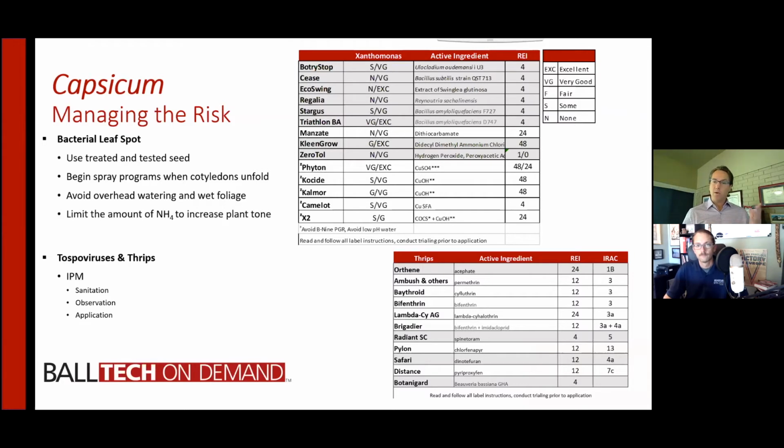That may not be a great choice for peppers because when they get stressed, they will be more susceptible to the disease. So get your nutrition right, good pH and EC program, get your irrigation correct, and get the water off the foliage.